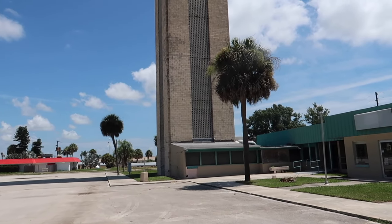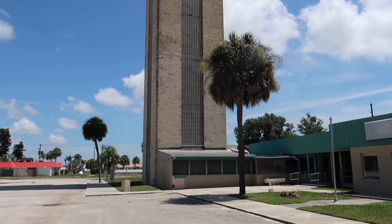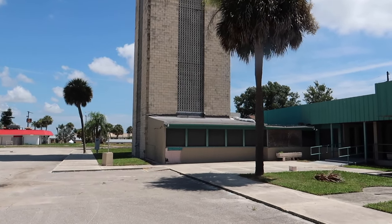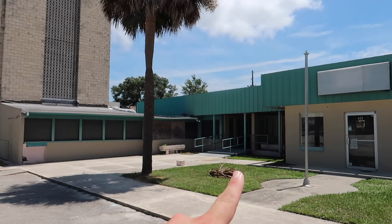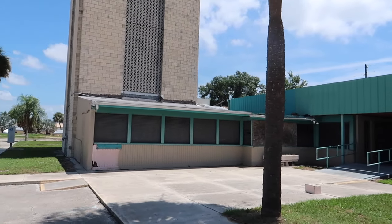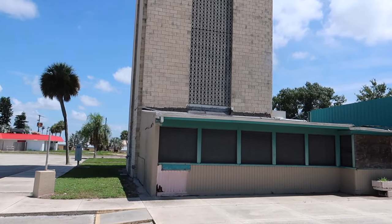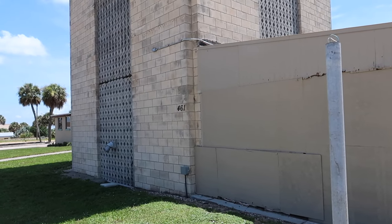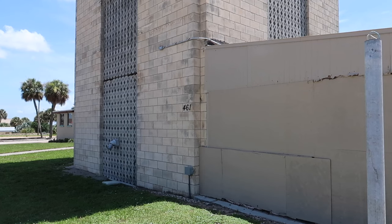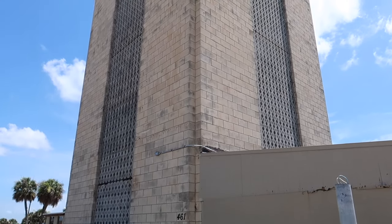Walking up, I'm gonna take a closer look at the tower, see if I can make out a former entrance, see what's going on over here. It looks like you would enter here and come over this way. There must be some kind of stairwell or elevator in there, of course. 461 US 27, I guess, would be the address. Look at that. Check it out. And look at all the concrete blocks.